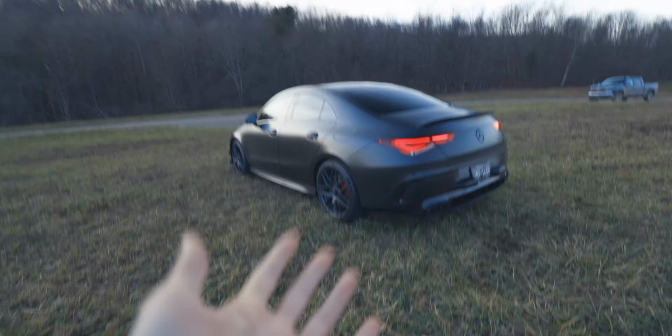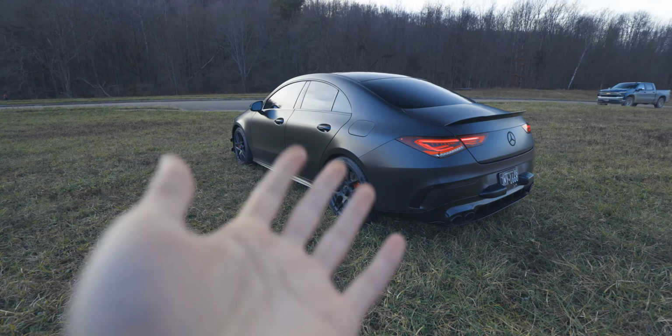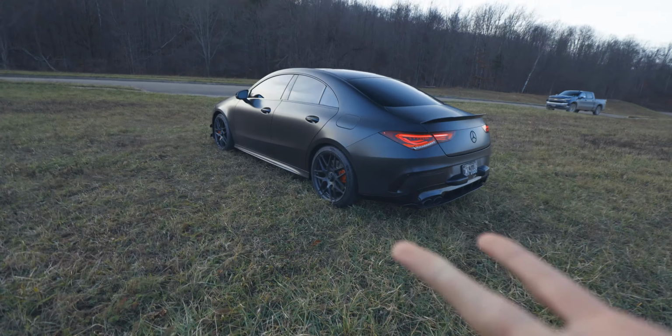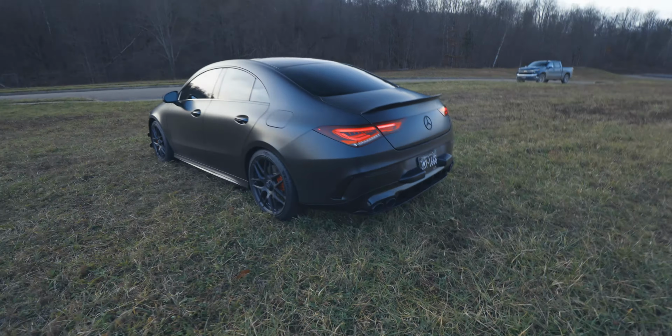The other thing that was a good selling point about this car was that this is a 4MATIC Plus car, so it does have the performance of a rear-wheel drive car. In icy conditions and snowy conditions, this thing can switch up to all-wheel drive. I live in Northwest PA. We get a lot of snow, and I'm sure you guys have seen my C63S videos of running that in the snow.